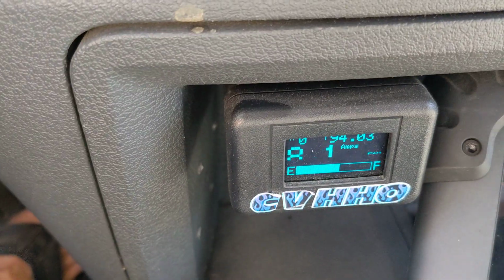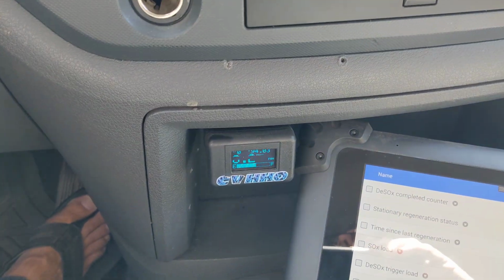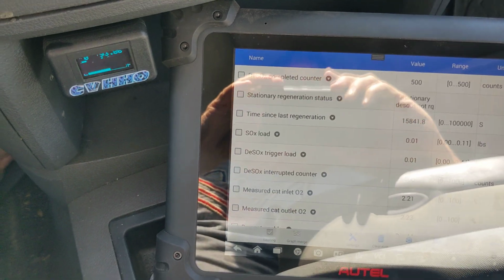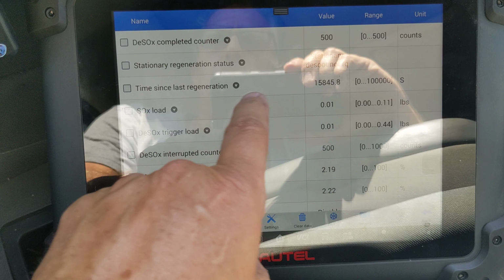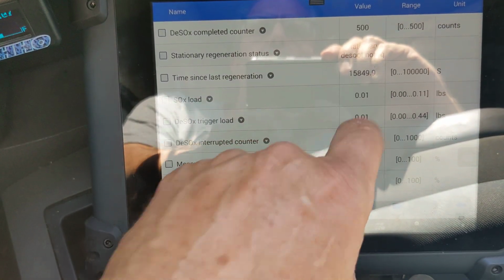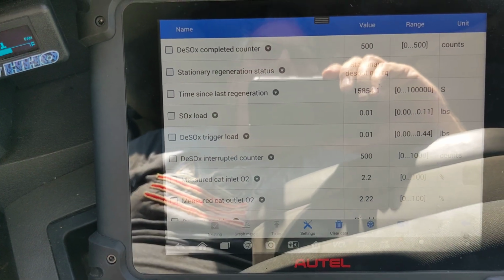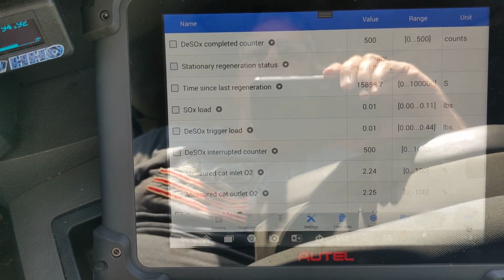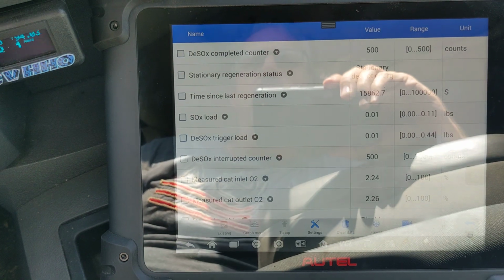This is our controller. This is a 2007 and a half Dodge Cummins 3500 with the 6.7 in it. Worst year ever is what I'm told. But the interesting thing that I want to show you is, look at this: time since last regeneration. Look how many hours that is. I showed that to a mechanic and he was like, wow, that thing hasn't done a regen in forever. I go, right? But if you look at the soot load, it's 0.01.